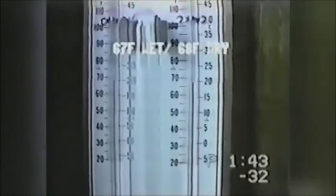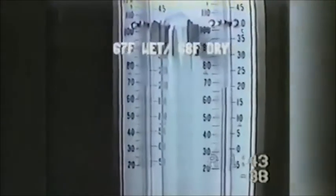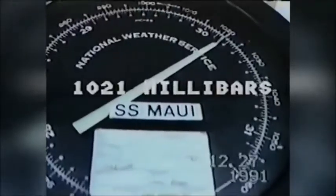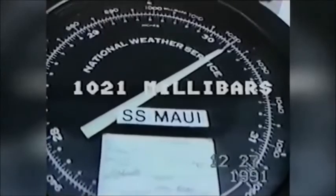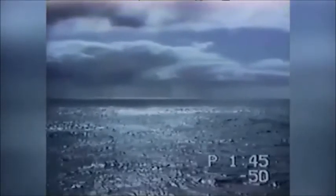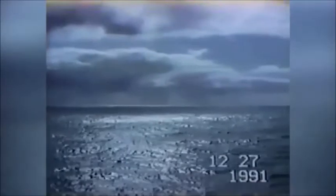These official ship's thermometers show us that we have a 1-degree differential between the wet and dry bulb readings, and that therefore the local atmosphere is not saturated. And over on the barometer, 1021 millibars. And over here to the south and the southwest, high pressure or no high pressure, you have rain, and plenty of it.